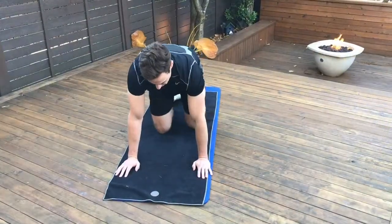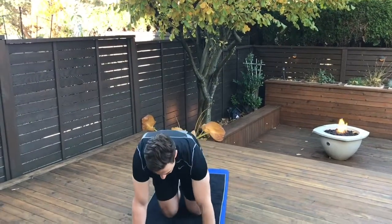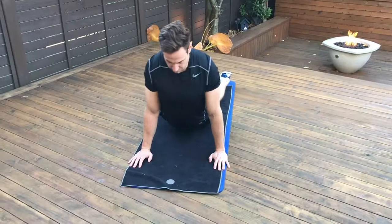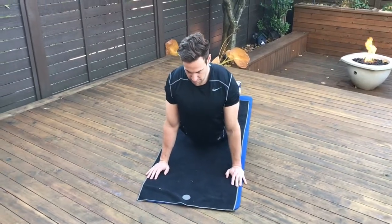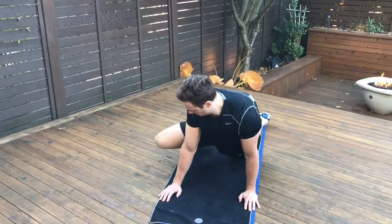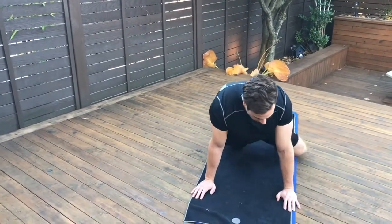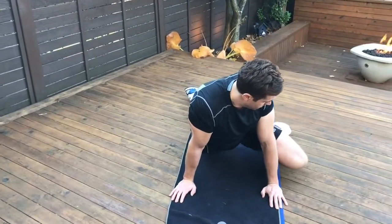This exercise is called the Groin Buster. It's a great warm-up exercise and it's great if you've got low back pain. In a high cobra position, you're going to rotate one knee forward and then back. And again, one knee forward and back.